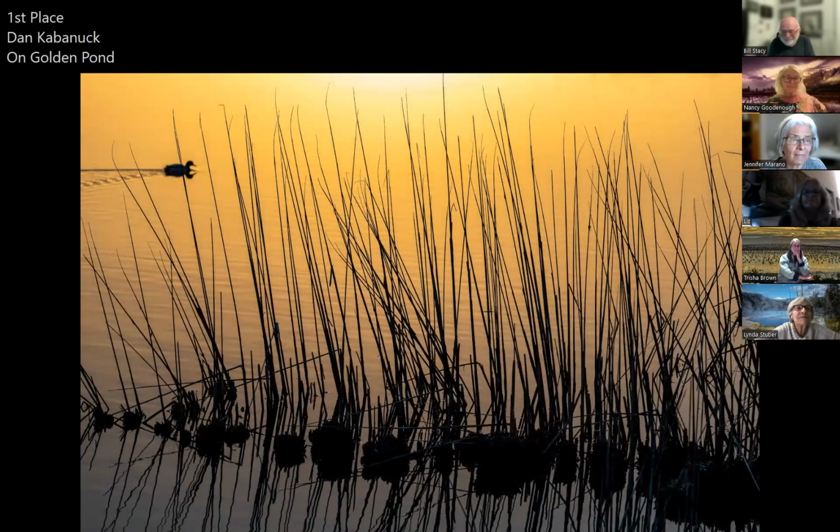Oh, Dan. Such different images. Again, really beautiful light. Very nice. Yeah, that light is really gorgeous. It's just something. Congratulations, Dan.